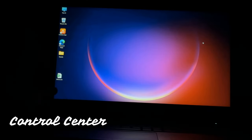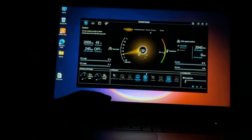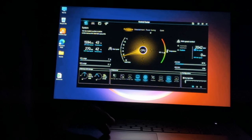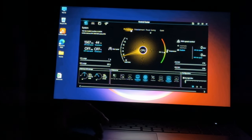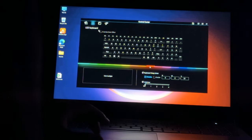So when you guys press the function plus exe button, the control center pops up for you. So basically here you get the customization options for your laptop, like the fan speed. You can control your fan speed automatic, maximum, as well as custom for your GPU as well as for CPU. And also you can get four options for the performance, like quiet, power saving, entertainment and performance, as well as there are all other customization options available for you, that is like LED backlit.